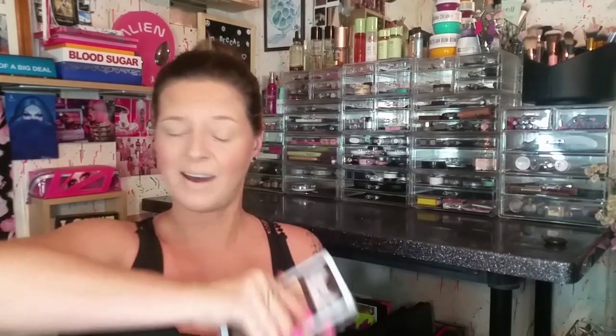So let's go ahead and get into this eyebrow kit if I can get it open. Alright, like I said, I'm just not going to use this brush that came with it. It's just too big for my opinion, and I'm used to using this one anyway, so that's what we're going to do.